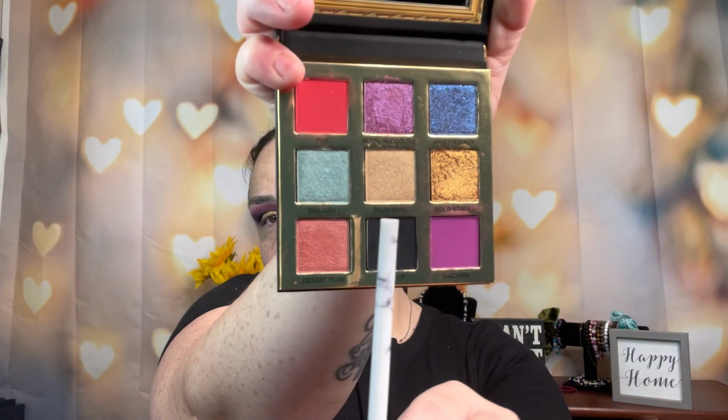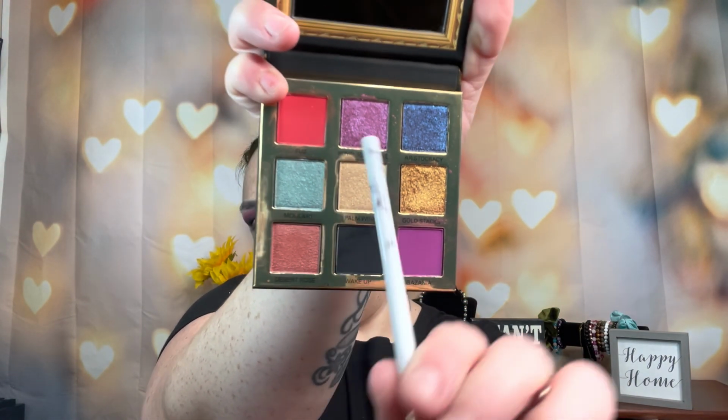So I'm going to pick up this color right here to do on my brow bone, and then I'm going to be picking up this color to start the colors at the bottom of my eye. Oh, look how pretty that color is.